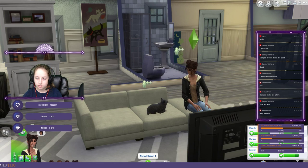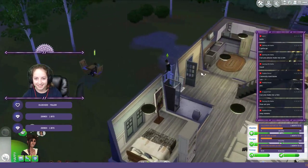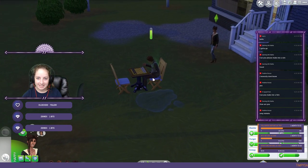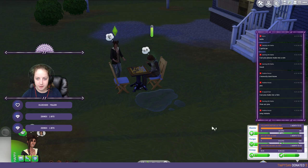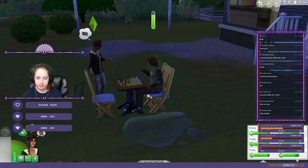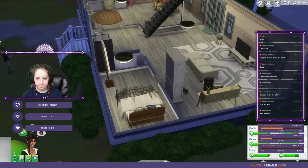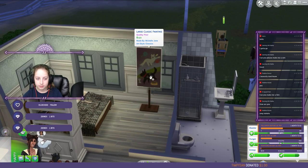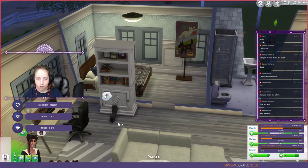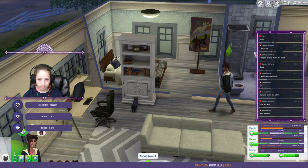Pampering the cat gives her social. No, don't go out there! He smells and there's pee on the floor. Why are you trying to watch romance outside? I forbid you to watch romance. Sell your painting. We don't scratch. Not okay.